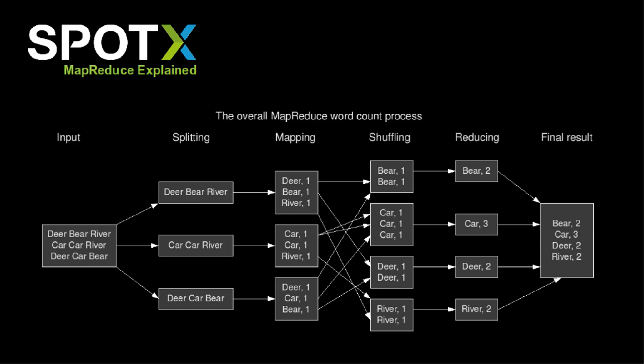So we first go to our mapping stage, which on each node that contains a file related to this data set, will grab each key. So in this case, in our first node, we have deer, bear, and river, and it will assign a value of 1. So then we have a load of key value pairs across maybe 200 nodes in a cluster. We then need to organize our bears, cars, deers, and rivers so that we can count them. So that goes through a shuffle or sort stage.